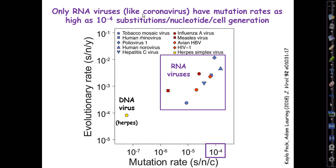Only RNA viruses, which have the highest known mutation rates, and the coronaviruses are in that category, have mutation rates as high as 10 to the minus 4th substitutions per nucleotide per cell generation. In this recent survey by Peck and Loring, noted on the right, estimates of the per cell generation mutation rate are plotted on the x-axis, and the resulting evolutionary rate as substitutions per nucleotide site per year are given on the y-axis. Those are much higher, of course, because there can be many virus life cycles per year. So here's the cloud of RNA viruses, which all but one of the species in this figure are. There's one DNA virus, herpes simplex virus, which has a vastly lower mutation rate because its genome is DNA, which tends to mutate at a much lower rate.